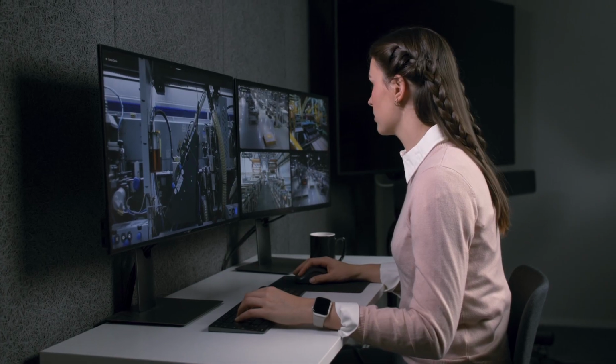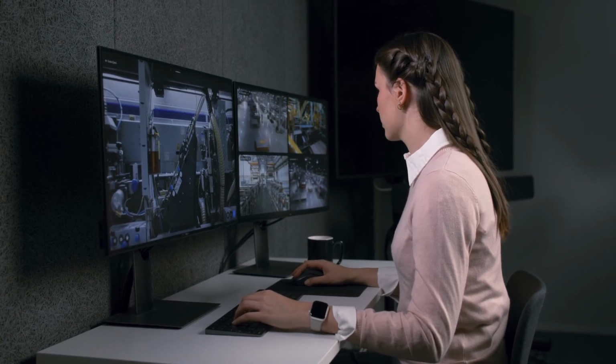A manufacturer could have a real digital twin of their factory that's based on 360 camera feed. That would be always accurate, and that would definitely bring peace of mind.